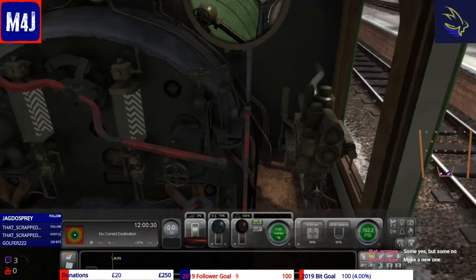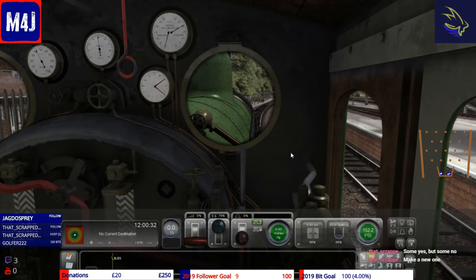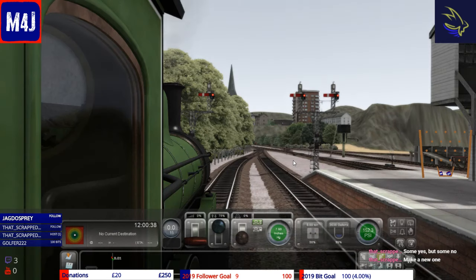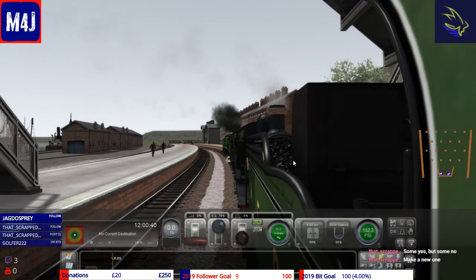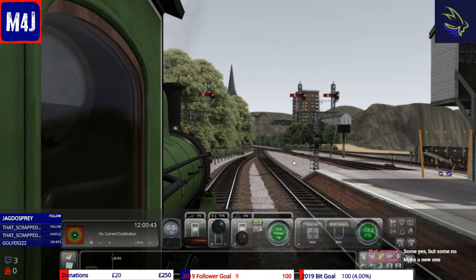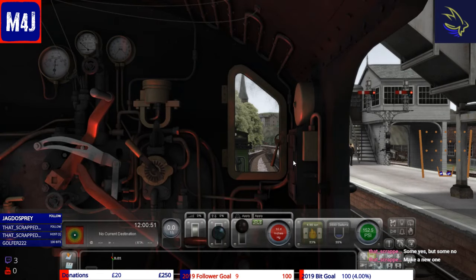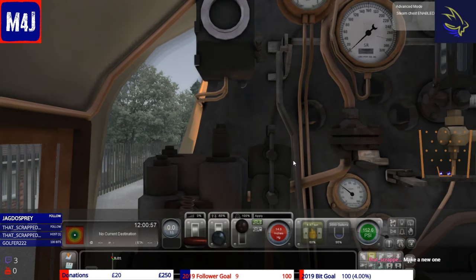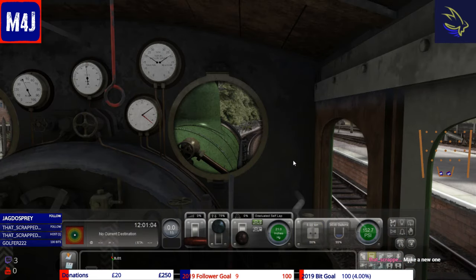Let's go into forward. I will try. We'll try it with this. I've got no guarantees that this is going to work. That's one whistle. That's the GWR. That's identical. It's alright, I suppose.